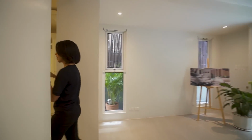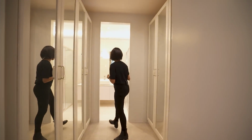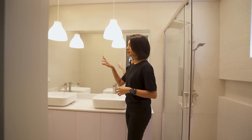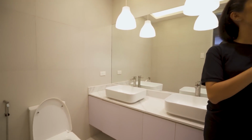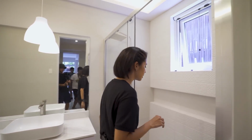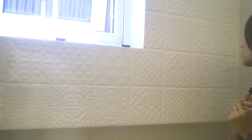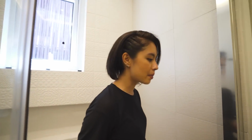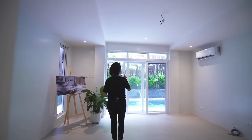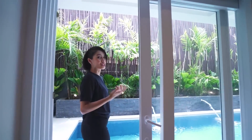And then over here you have a walk-through closet with mirrors on either side, and then at the end of it you have the actual ensuite toilet and bath with his and her sinks, a toilet, and an enclosed shower space with interesting tiles, mind you. So all of it is white, right? But you actually do have more texture here because of the tiles that they chose. Okay, so let's go back. And this room has sliding doors that have access to the backyard, aka the swimming pool.